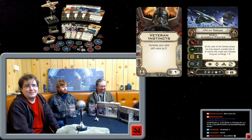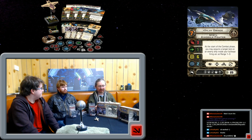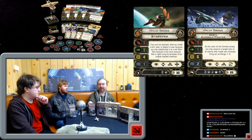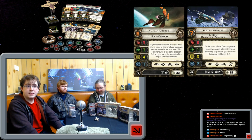So yeah, that one. I'm a big fan of Dalen. I think there's a real place for him, and I'm really glad that they didn't just keep the existing Star Viper ability. I think the ability he's got in the Star Viper is great for the Star Viper, but this is fantastic and really emphasises the unique nature of the Kimogilla as well. Yeah. So it's a good ability.